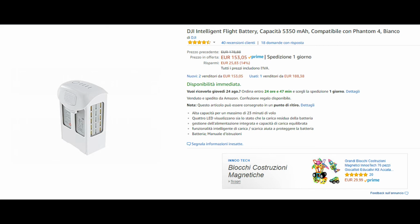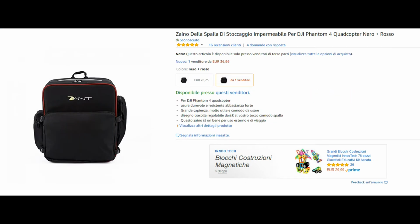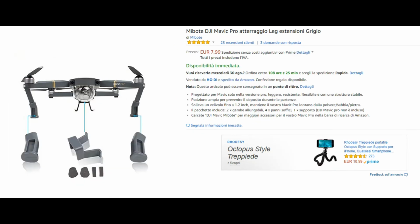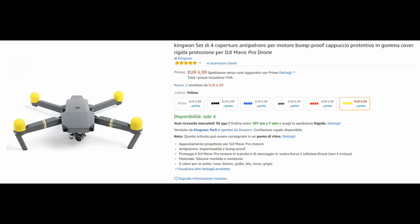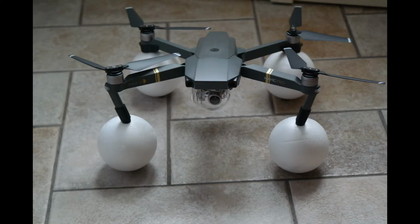Here's a Phantom 4 battery and backpack that goes around the original case that it comes with. Okay, the Mavic. Here's some landing gear for the Mavic, just to give some extra clearance. Here's some propeller guards. Need to find those, and some rotor protectors, but I really haven't used those. And here's some propeller balls that help me float and land in snow.